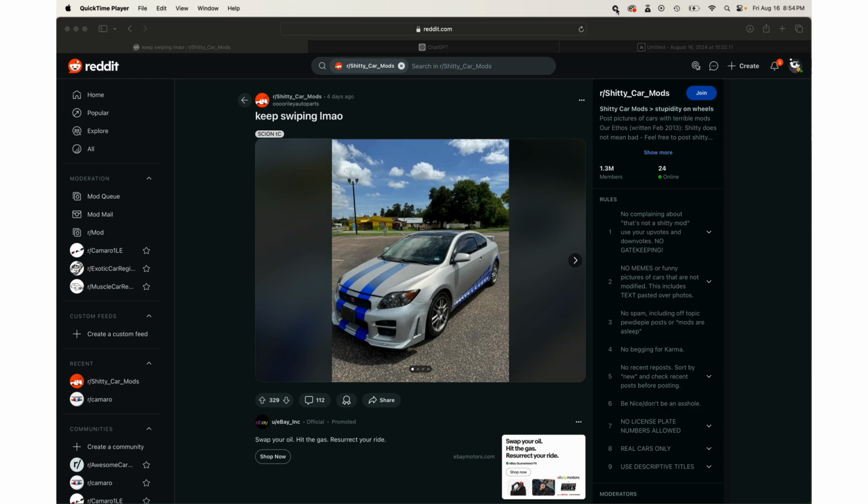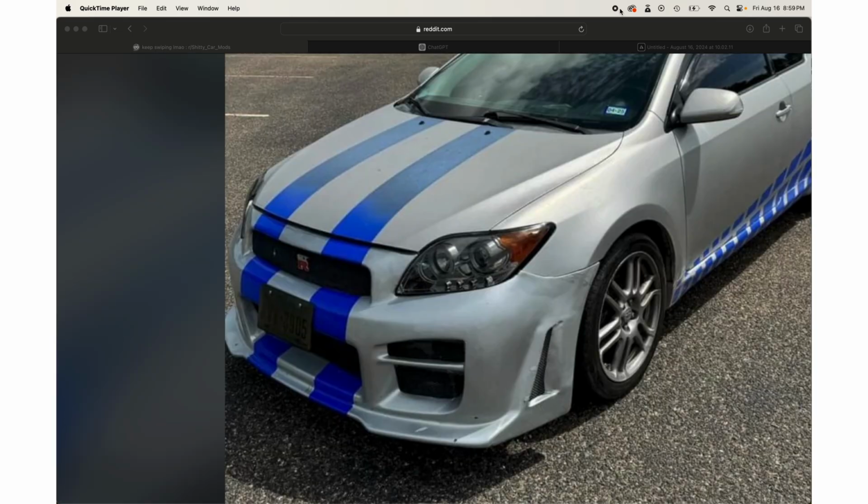Moving on to the next car on our lot, I've got a real Fast and Furious fantasy going wrong right here, folks. That's right, behold, the Scion TC that desperately wishes it were Paul Walker's legendary GTR. Someone out there decided that their humble little Scion should be transformed into a wannabe icon, complete with a GTR badge on the front and the same racing decals from the movie. Because if you can't drive the real thing, then why not slap a few stickers on it and call it a day? Now let's start with the GTR badge.